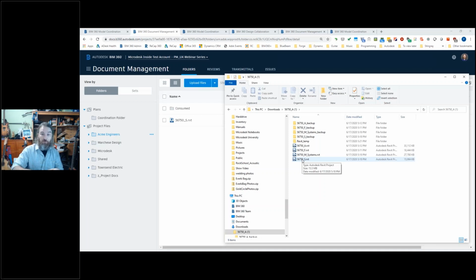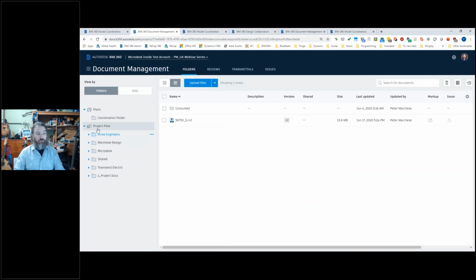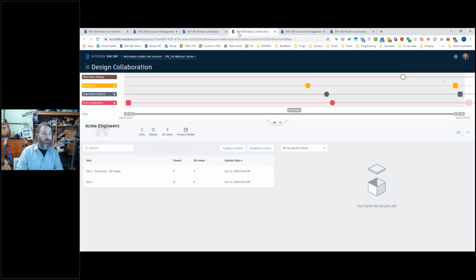If I have models that were just uploaded or dragged and dropped, they're not cloud work shared, they're just sharing using the cloud, then I would download those manually and then re-upload them. So it's still a download and then re-upload to move the file from project files to plans. But if I'm going to take advantage of using a plans folder, like the shared folder here, then that's not necessary. I just say, look at that, and whenever anybody on the project creates a new package, that package puts the update into the shared folder, and that will automatically update the clash results.